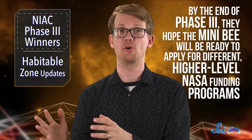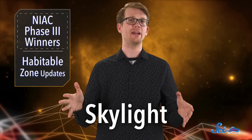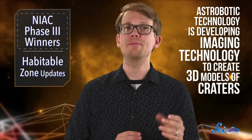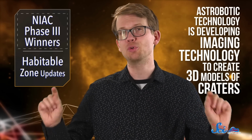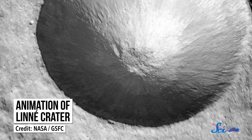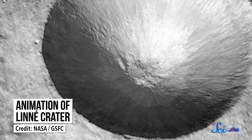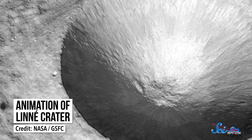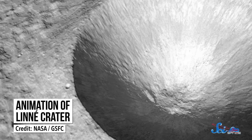higher-level NASA funding programs. The second of these projects, called Skylight, is run by Astrobotic Technology in partnership with Carnegie Mellon University. They're developing imaging technology to create 3D models of craters, but not just because that looks super cool. Instead, this project seeks to determine if a given crater is a feasible destination for a robotic or crewed mission on the Moon, Mars, or potentially other rocky bodies.